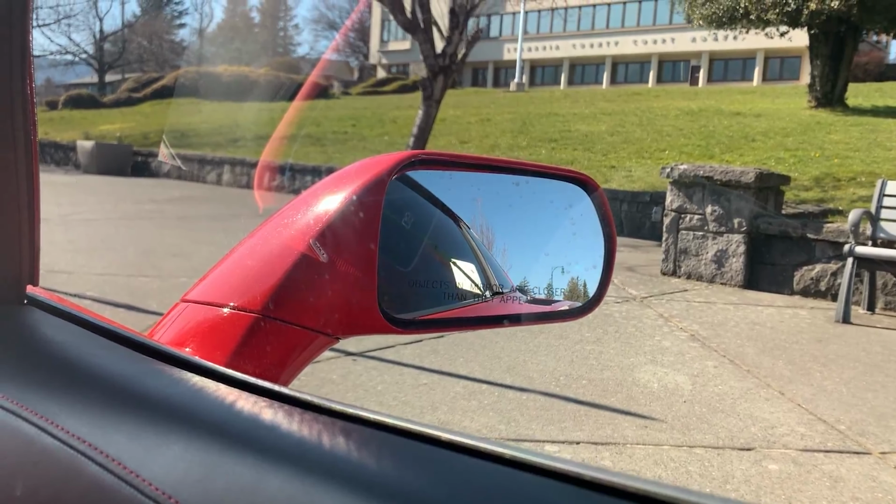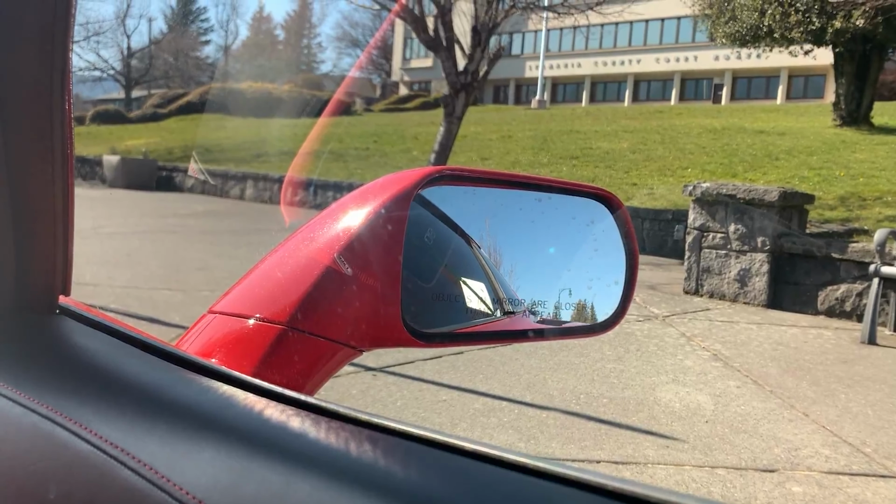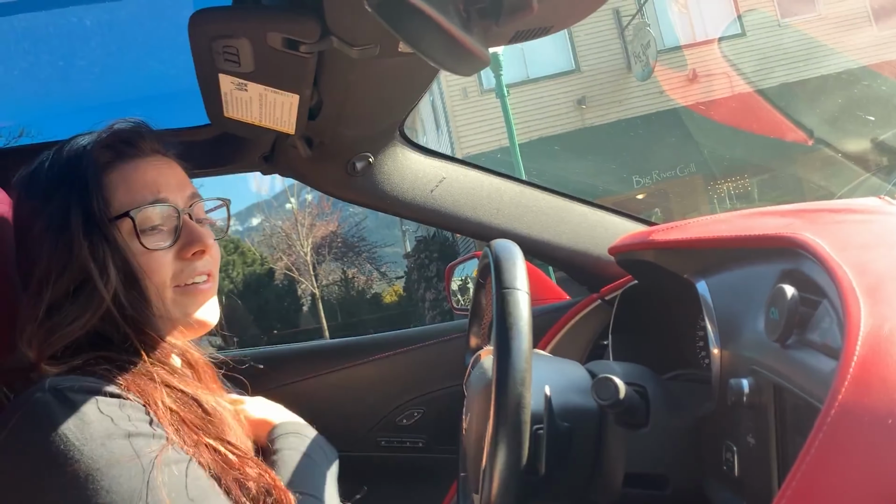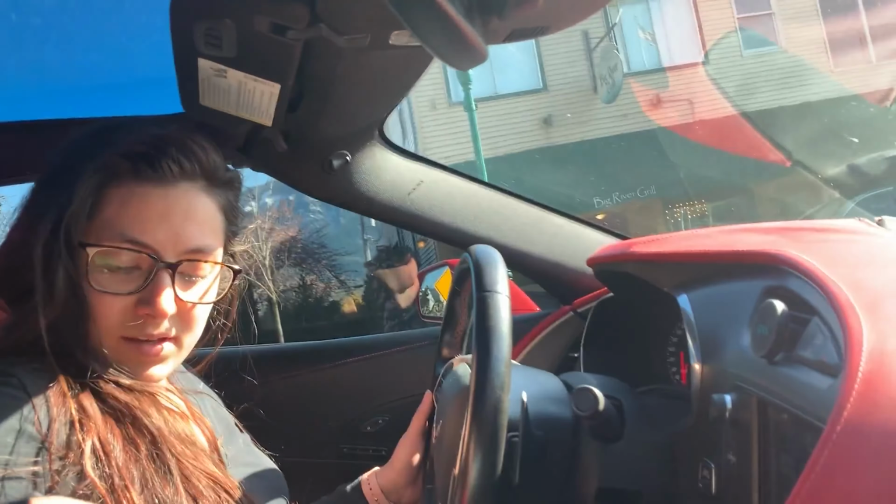I really like how the mirrors look. They're kind of blocky, kind of tiny. I like them. They're very cute. Mm-hmm. Very kawaii. Okay.